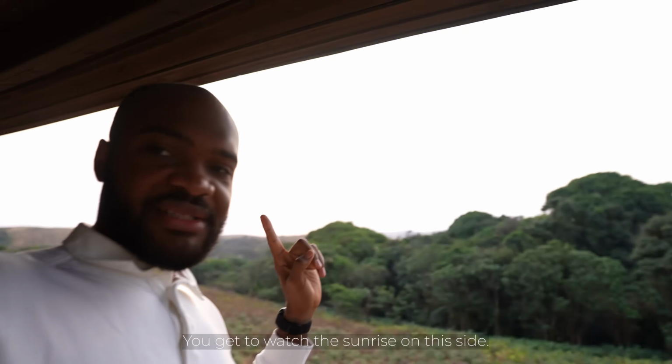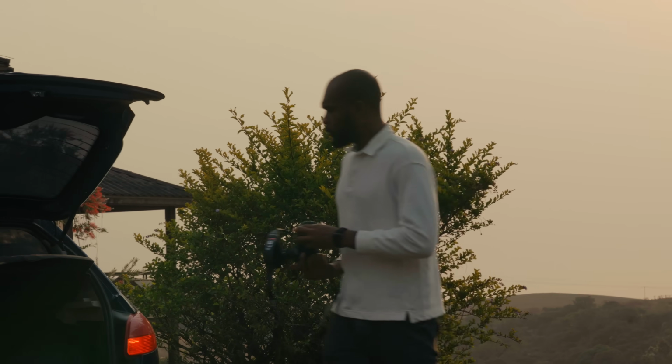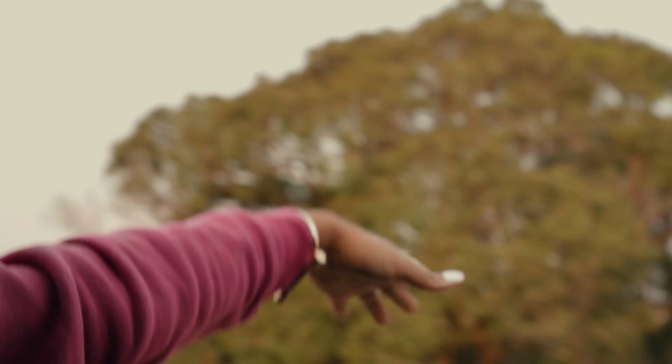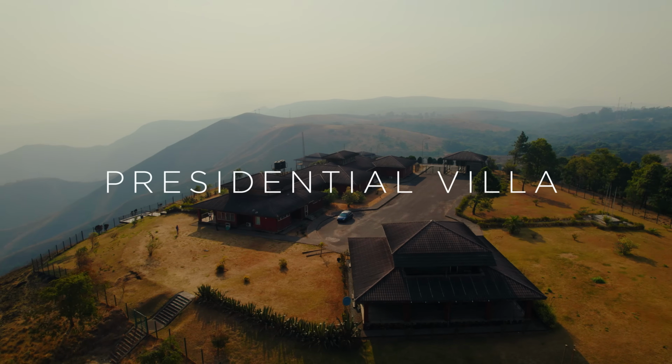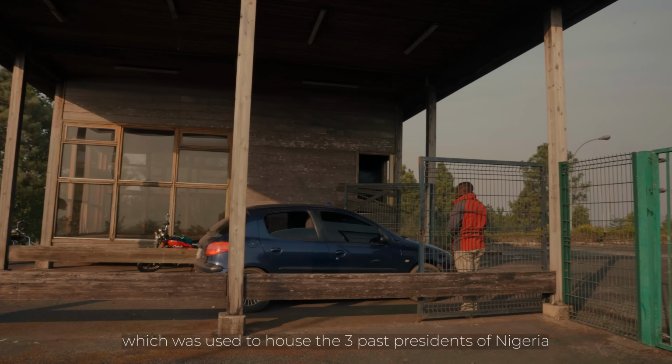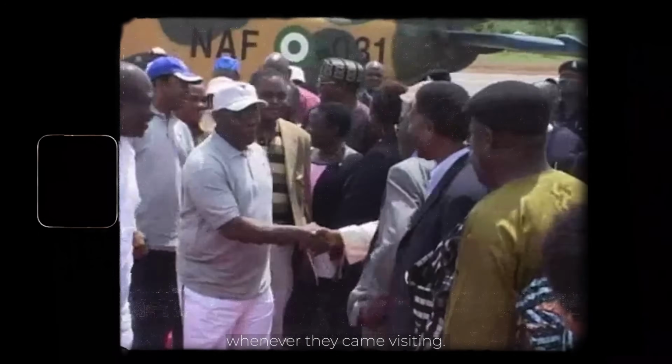It's a beautiful morning out here currently in Obudu Cattle Ranch. You get to watch the sunrise on this side. The first place to look at was the presidential villa, which was used to house the 3 past presidents of Nigeria whenever they came visiting.